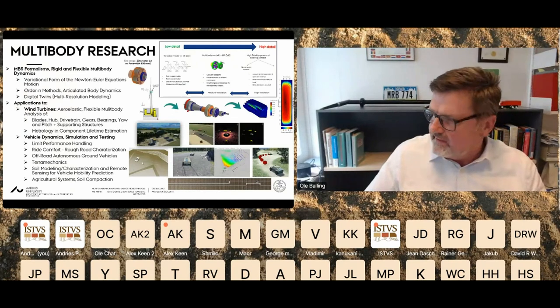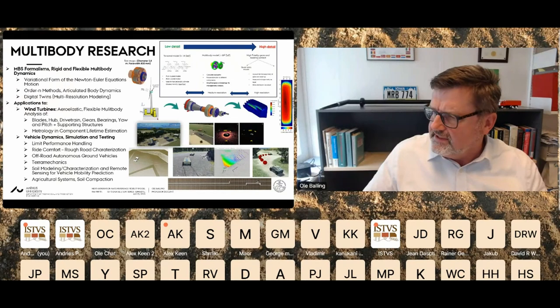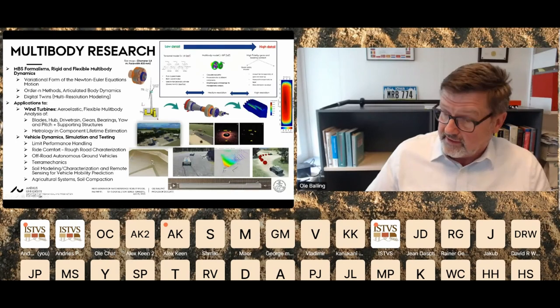And the other pictures I'll get back to here, but you see down here a simulation of us using an autonomy stack for doing a double lane change with, we called it the Fed Alpha, the fuel efficiency demonstrator. So those are the type of work we are getting into now, and on top of this also ride comfort and also the terramechanics modeling and testing for these things.